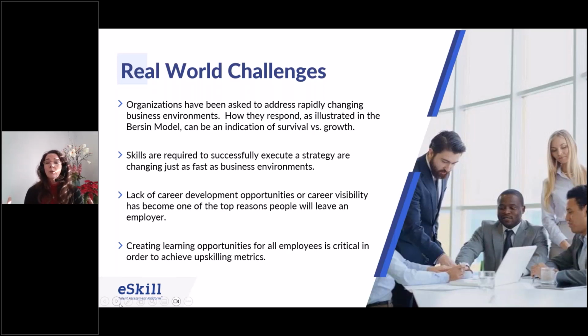Great. So we talk about how skills are required to successfully execute certain strategies. If the CEO of your organization comes and says, hey, for 2024, we're going to do these amazing things, we're going to do A, B, and C, and you sit back as learning and development or HR and say, okay, we don't have skills for that right now, how do we close that gap? Do we hire people? Do we upskill who we have? Do we even know what skills we have internally that we could capitalize on? Do we have people sitting hidden in certain teams who could be a huge resource for the entire organization, but we don't have that career visibility available, right?